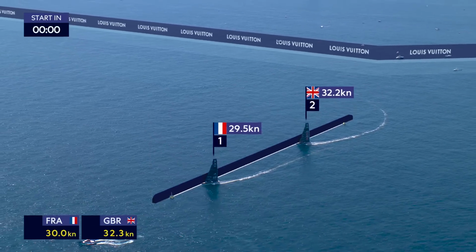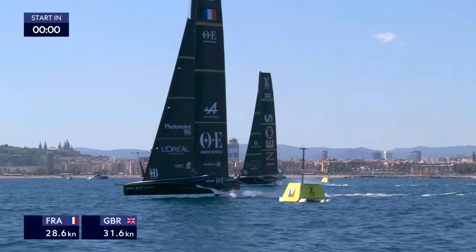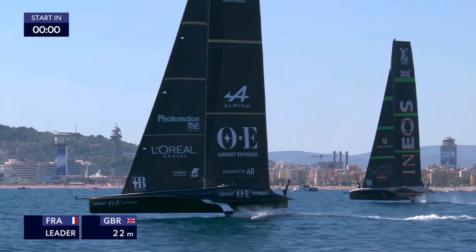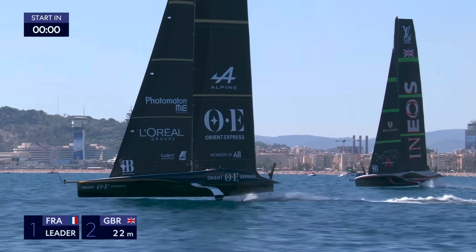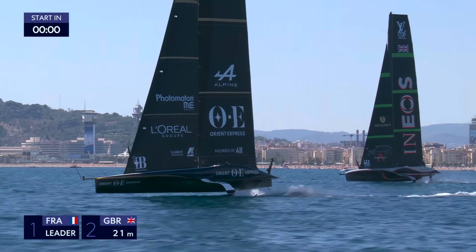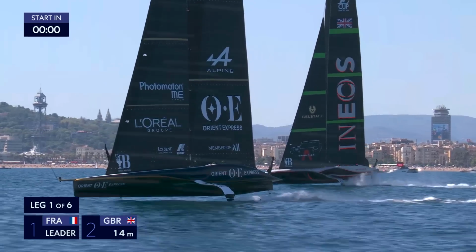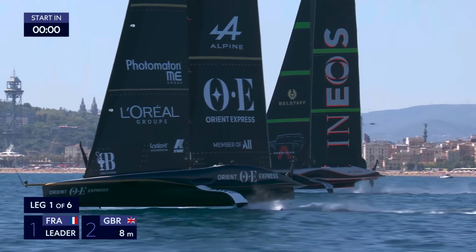We have got a race started, race 28 of the Louis Vuitton Cup Challenger Selection Series. Today, how much fight have the French got? How much defence have Britannia got? A lovely clean start, but a lot of gauge for the British team.